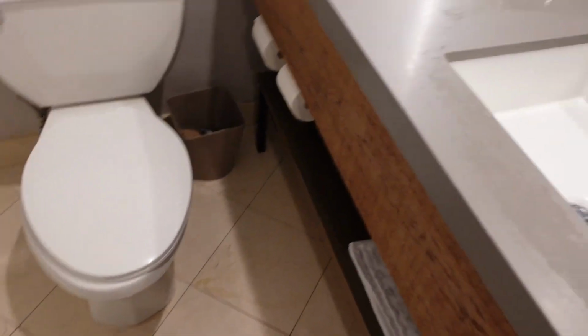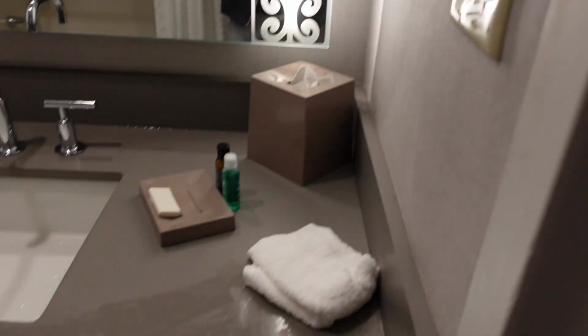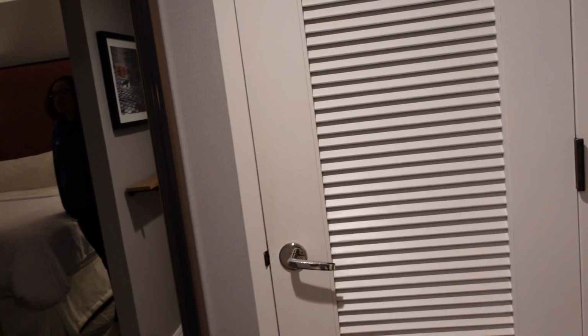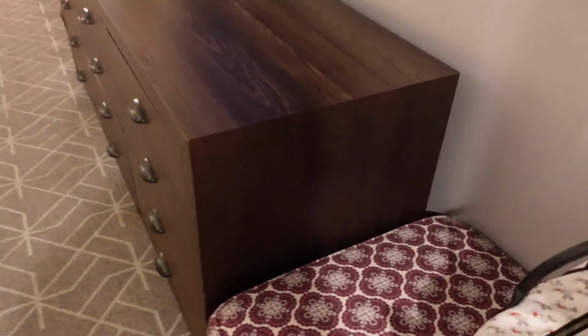So this is the bathroom, and I'm not dressed that nice because it's absolutely freezing. Pam asked me last minute, hey, do you want to come? I got this good deal. And I wonder why, because it's like a blizzard. But okay, so here is the room.